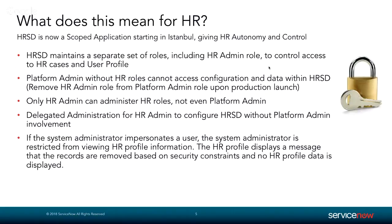Also, along with the scoped application, when we were talking data security, there's the ability that when a system admin, and when I say system admin, I mean more the IT admin or what's granted as the admin role, tries to impersonate an HR user, there's still security built around it to prevent them from seeing some of that HR data that the HR user would have.